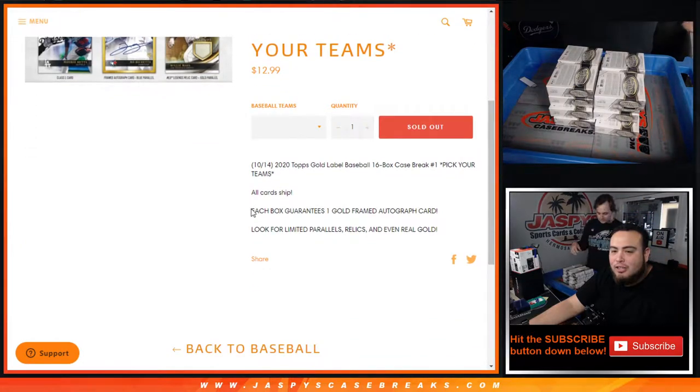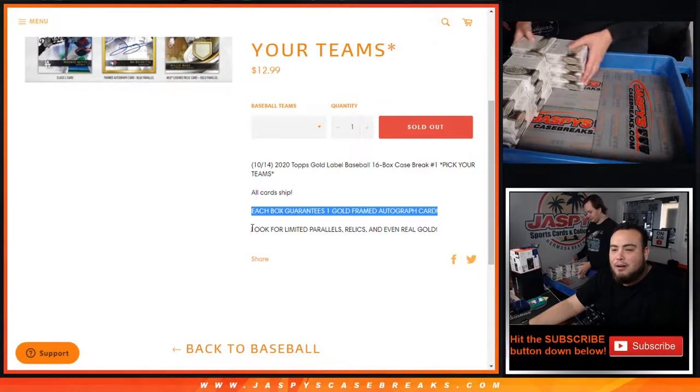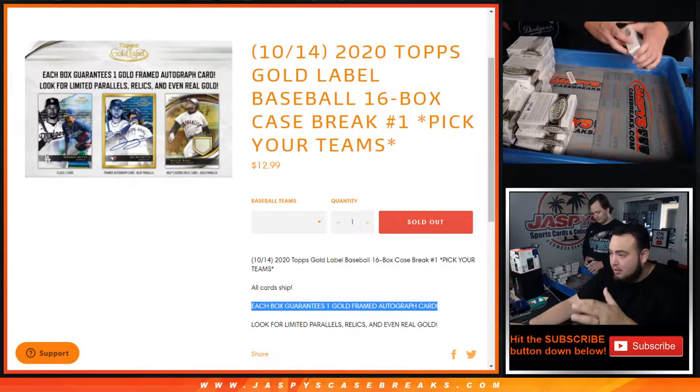So remember, all cards ship. Each box guarantees one gold frame autograph card per box. Look for limited parallels, relics, and even real gold. Damn, gold. So, let's switch scenes really quick.